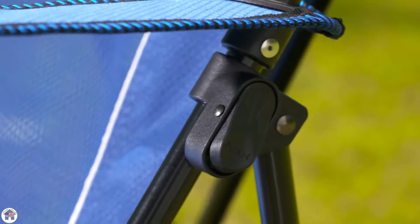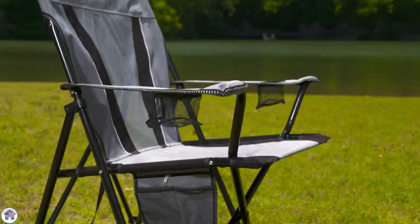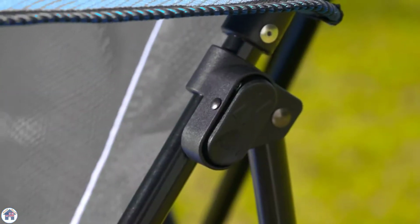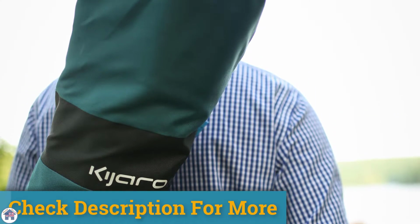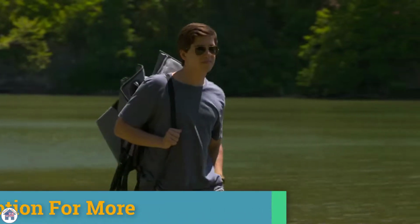At the press of a button, the chair locks firmly into place, and when you need to pack it away, it locks securely into a compact folded position. The built-in carry strap makes the chair easy to transport, or you can store it away in the carry bag.